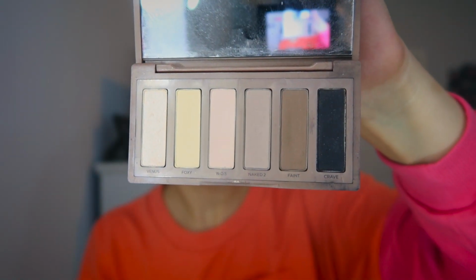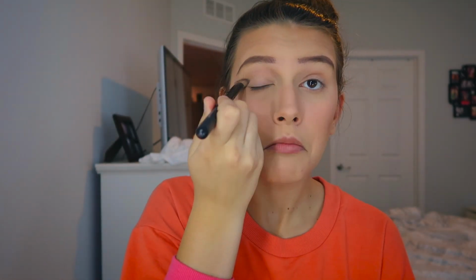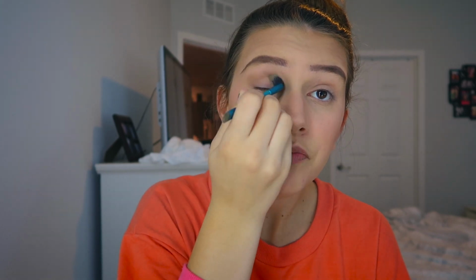And now I'm taking some eyeshadow. This is the Urban Decay Naked Basics palette. The first shade I'm using to set my whole eyes is Walk of Shame. The next shade I'm taking is Naked 2, and I'm just using that as a transition shade and putting that throughout my crease.